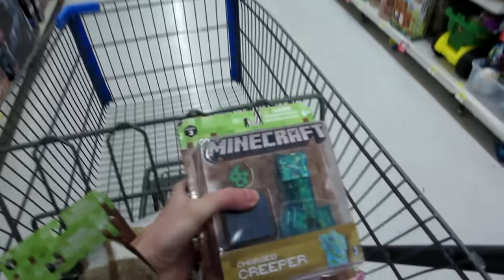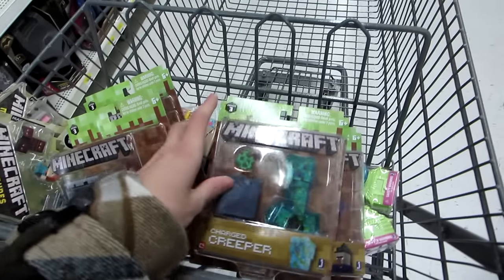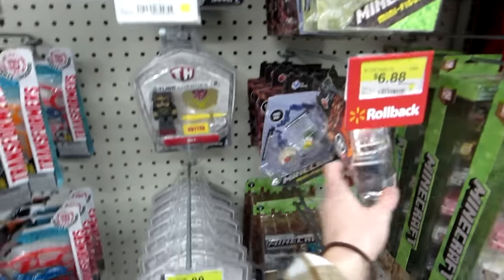Because whether they're new or not, I know I don't have them. So that's good. Just double checking, making sure they don't have it. I hate when I'm just missing one. But anyway, I'm glad they have more than the netherrack packs. That's all I've been seeing.